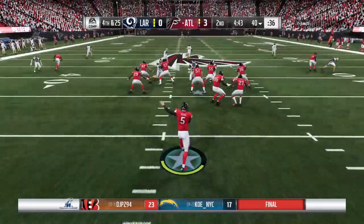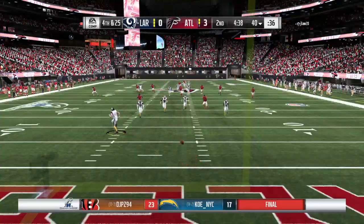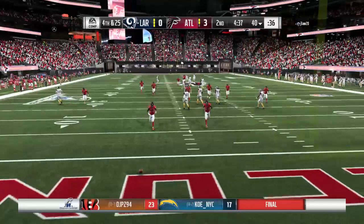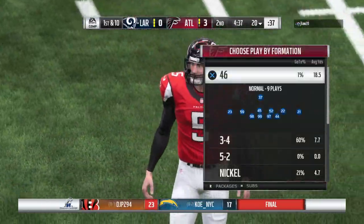The pressure was really affecting him. Collapsed everything in the pocket. He had to move around, try to get it downfield. Incomplete. And this is going to hit the goal line and continue on into the end zone for a touchback.